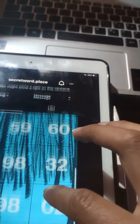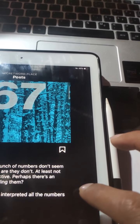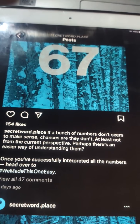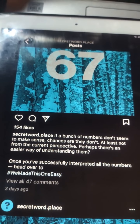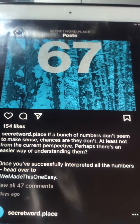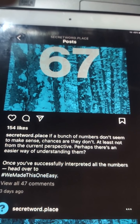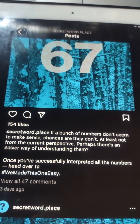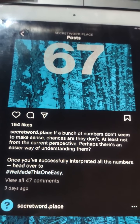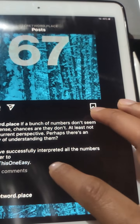So now if you see the caption from some of these images, if you read the caption, there are hints provided with all these captions and descriptions. So basically there are hints scattered all over the Instagram from OnePlus. If a bunch of numbers don't seem to make sense, there's an easier way of understanding them. Once you have interpreted all the numbers, head over to We Made This One Easy. So there's one hashtag provided here.